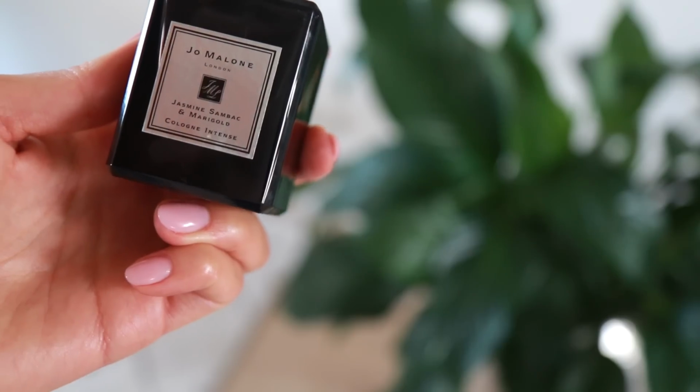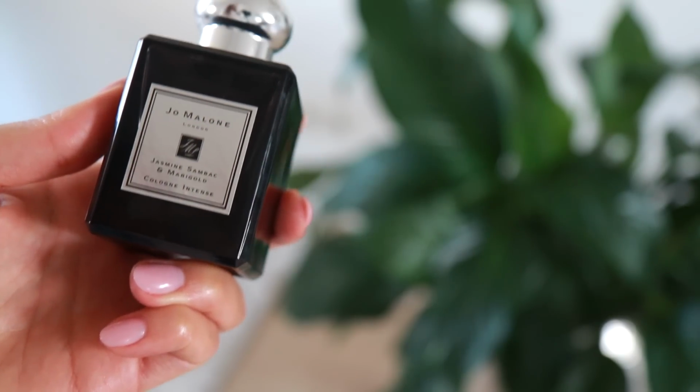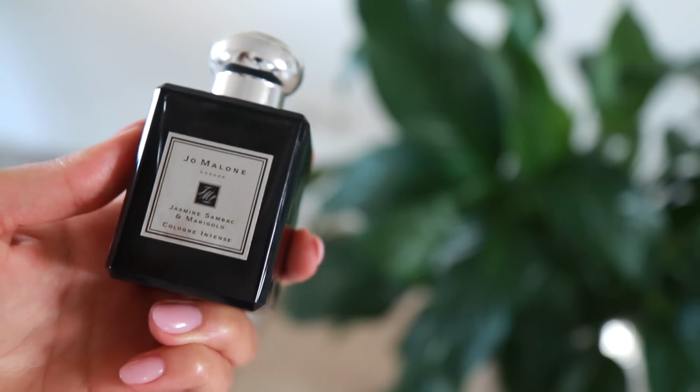Something else that smells really good is a fragrance, and this is the one that I've been wearing the last few weeks. It is from Jo Malone. It's called the Jasmine Sambac and Marigold. This scent is very feminine, very powerful, very strong, but not in the sense that it's a heavy fragrance, but just the feeling behind this fragrance is so beautiful.